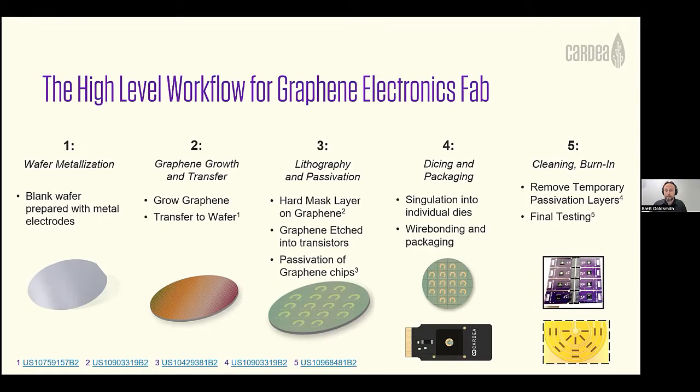And then the burn-in, I think this is something that a lot of people forget about, but this is standard in electronics. And you want to customize this for graphene, but the final testing, you want to test your chip in a realistic environment before you release it. And so figuring out how to do that is very important.